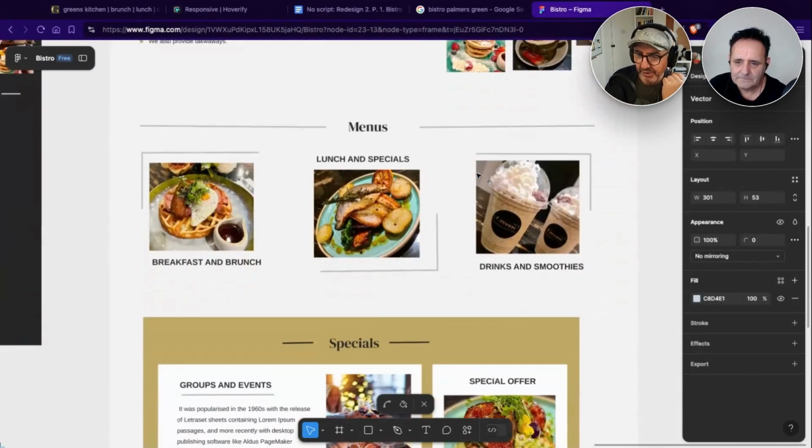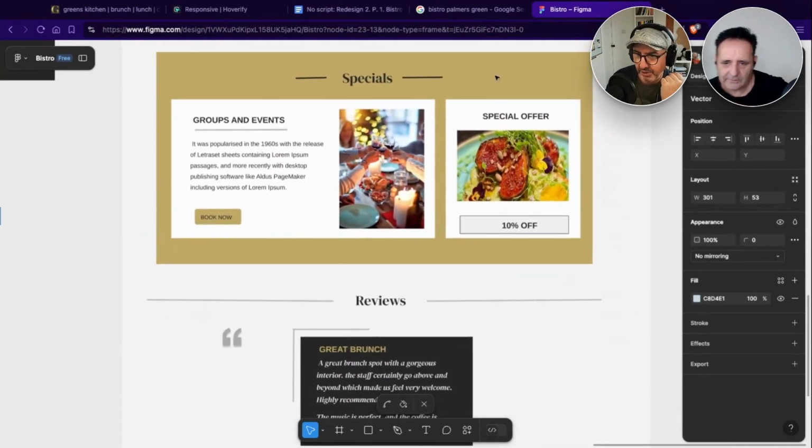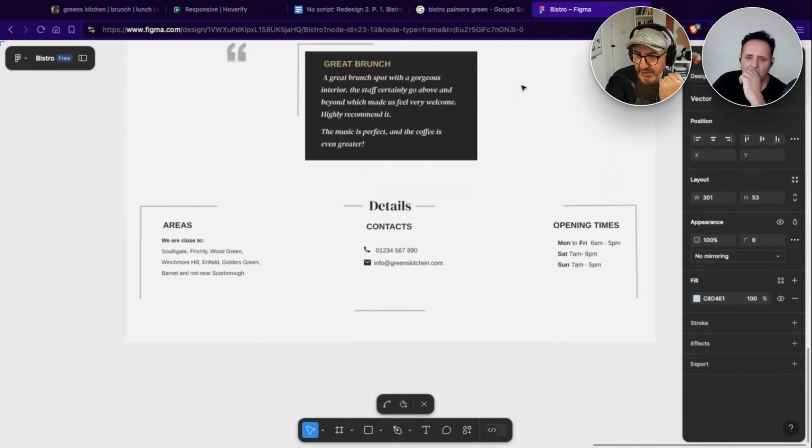But basically, you haven't done too much in the way of changing. It's just the same, just a swap around of the background colors. There has been some change, but broadly speaking, it's the same.